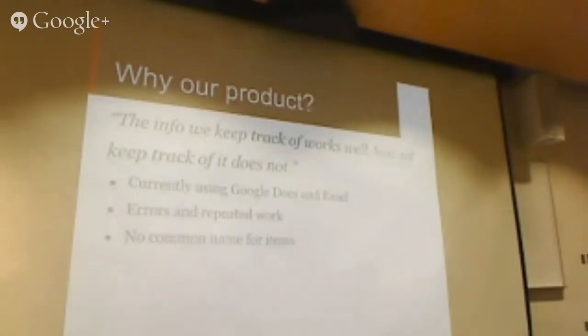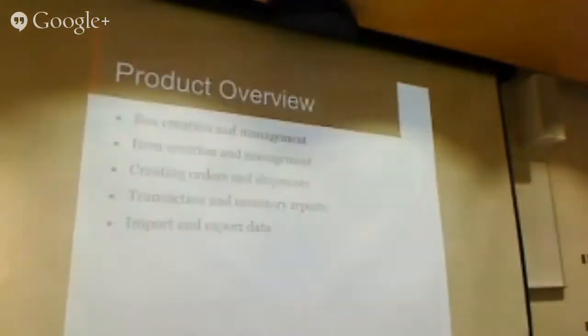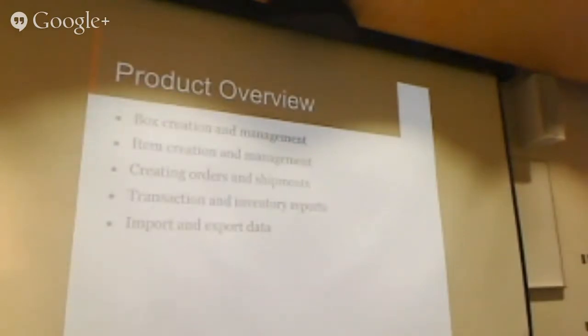So how our product helps them is through the following product features. Our product will define a new process for them and help them manage their inventory better. It will feature box creation and management so that when they sort through the inventory, they can create boxes in our system and add them to the database. They can add new items to the database, so when they create these boxes, they can note which items are in the box. They can create orders so that when they ship to the third world country, they can track where the shipment is and how many boxes are in there. There are transaction and inventory reports so that the management of Interval can generate reports for grants, and they can also import and export data so that when they have a third-party integration, they can quickly integrate as well.